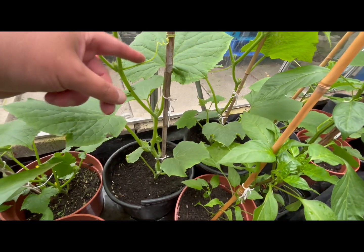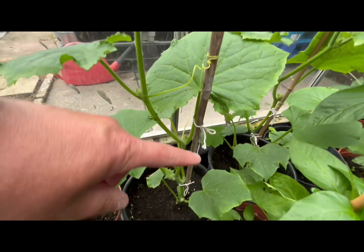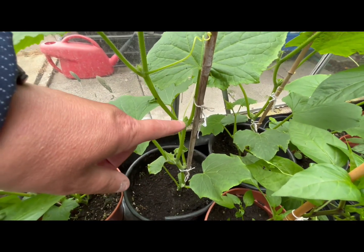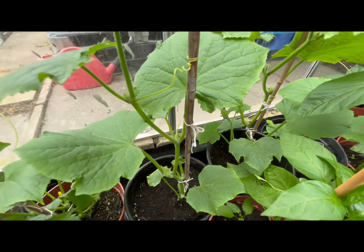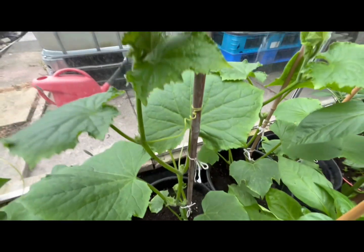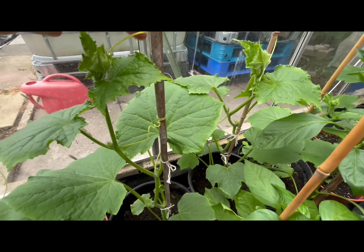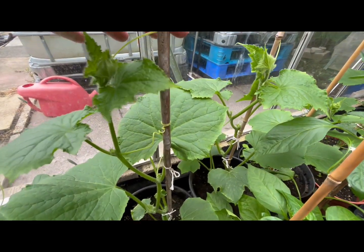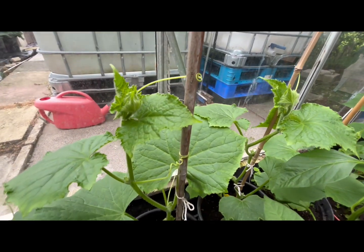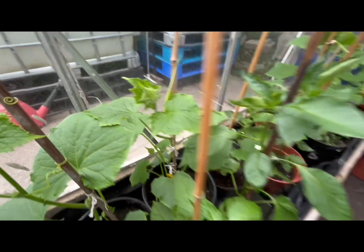But they also have these arms that come out and they hold on themselves. So once you've got a couple of tie-offs here, at the bottom and the middle, to get them going, they just carry on themselves. So they've got a fresh arm going out there. That'll eventually, this arm here, come in there, as you can see. I've just touched that onto the cane there, just touched it, and that's it now. That'll support itself. They grow little arms out, same as here.